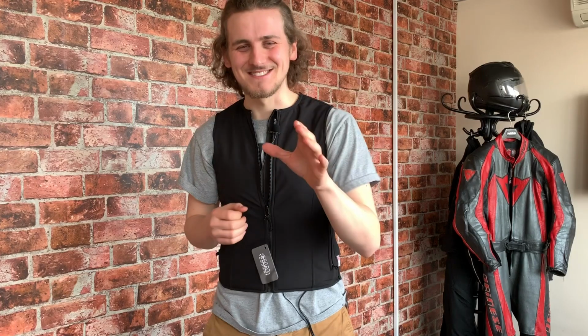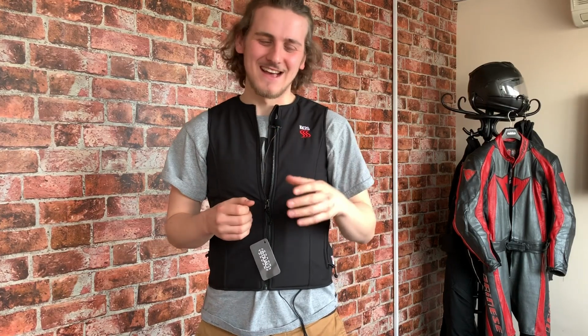The last couple of items that I'm going to talk about are the trousers and the insoles. Now, unfortunately, I don't have them here with me today, but I can still talk you through. Now, the trousers do come with their own integrated controller, which is held on something called the trouser controller flap. Seriously, it does work in the same way as all the other products. You have the controller, you plug it in, and it heats up.